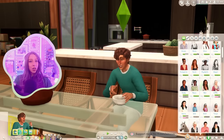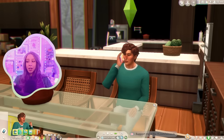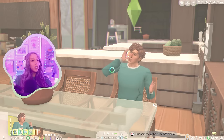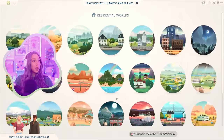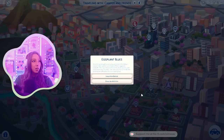Maybe we should ask our girl on a date. What do you think? Maybe we can go to the new lounge that I built so you guys can see it if you didn't watch the video. Wait, did I? I don't think I placed it in this save file. Oh, I actually built it in this save file. Perfect. There's actually this cute little love wall across the street, I guess. It says it in the lounge description.